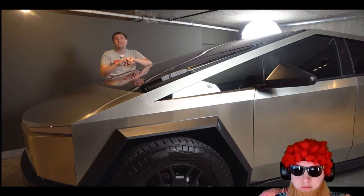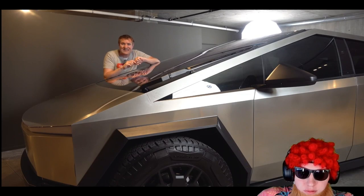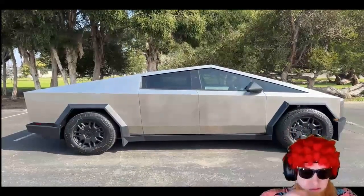Now, the Cybertruck is built in Texas, at Tesla's Gigafactory near Austin. It's about 224 inches long, which is enormously long for a vehicle, but pretty standard for a full-size pickup.